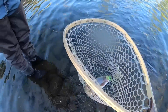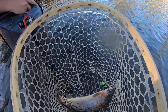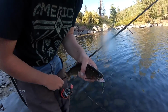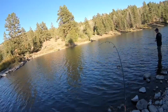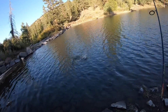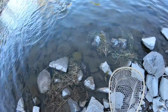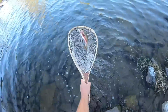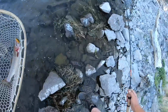Nice. That was my first trout on a spinning rod this year. Nice, on a little spinner. It's a beautiful fish. Oh yeah. Got one. Yeah? Got one. You don't need a net, do you? Yeah, I do. It's a little bigger. About the same size, isn't it? Yeah. Oh, look at the colors on him though. Yeah. Holy cow, that's a beautiful fish.